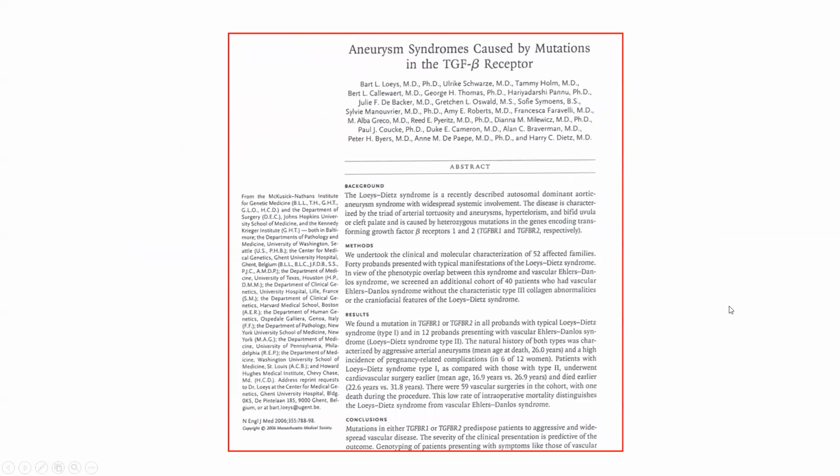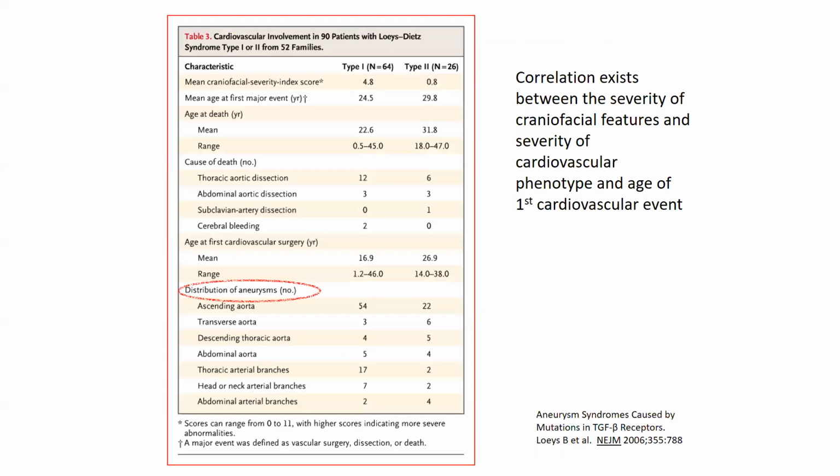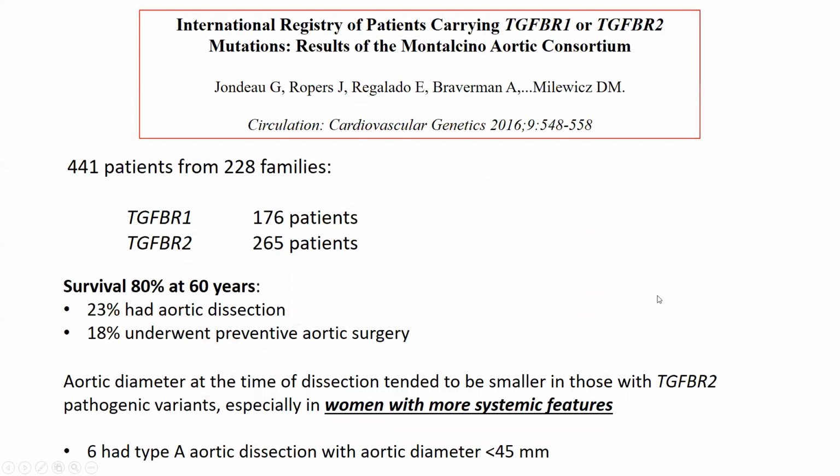In the earliest papers on Loeys-Dietz syndrome, this one from the New England Journal from Bart Loeys and Hal Dietz and group in 2006, emphasized the early onset disease, the more widespread arterial and aneurysm disease, and the emphasis on some precision, even then, in the earliest recognition, in those who had more severe craniofacial features having an earlier onset disease and more aggressive disease.